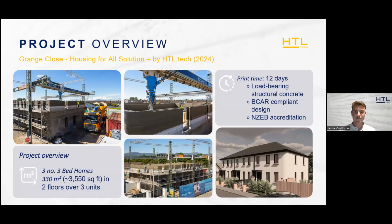In terms of printing time for this project, it was fully completed in 12 days, and then the superstructure was complete. With printer setup and takedown, the printer was on site for roughly 15 days. And like I mentioned, it's fully load-bearing structural concrete, EN 206 compliant, delivered by Roadstone to site, fully BCAR compliant, and it has an NZEB accreditation of A2 as well. We could get down to A1 and passive levels if we install PV as well, but currently we're at A2 level on the BER ratings.